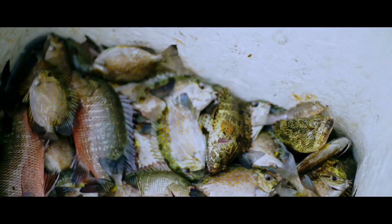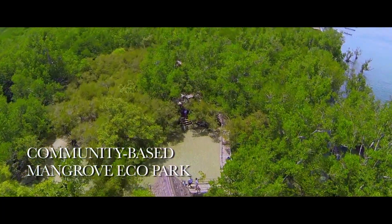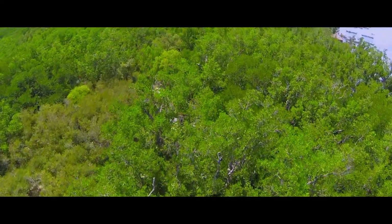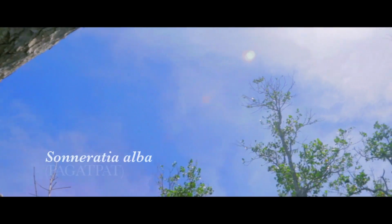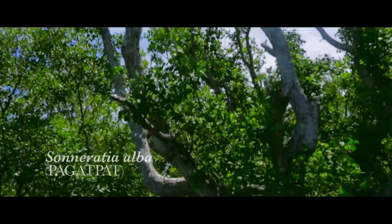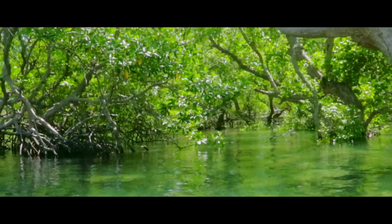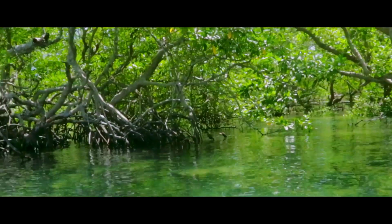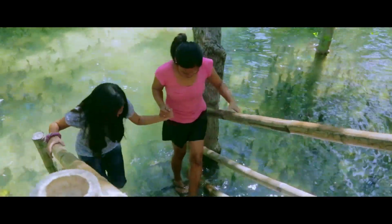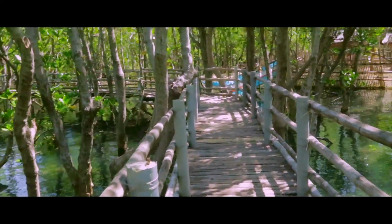On the island of Suyak, a community-based mangrove ecopark was created. It is home to the old and big mangrove species of Sonneratia alba, or pagatpat, as commonly called by the Negrenses. The mangroves do not only serve as buffer and protection against natural hazards, such as storm surges, but also offer a venue for ecotourism activities of the community, which provides extra income to them.